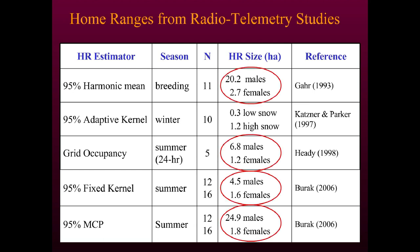However, if we look across the four that have reported summer home ranges, broken out for males and females, you can see that males tend to use substantially larger home ranges, although it varied from 20 hectares down to 5 hectares. So it varies over a pretty large range. But still, males in all of the studies use larger home ranges, and it looks like during the summer, pygmy rabbits are using substantially larger ranges than in winter.